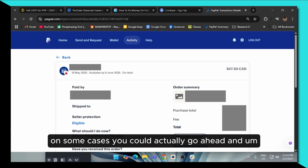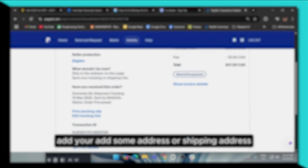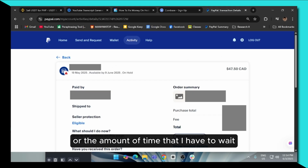In some cases, you could actually go ahead and add some address or shipping address, which I did. I did add a shipping address, which actually lowered the date or the amount of time that I have to wait.